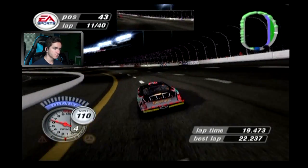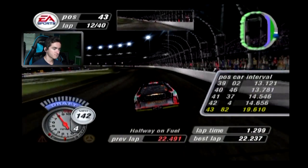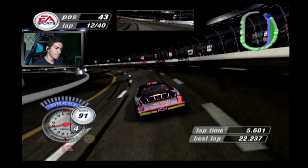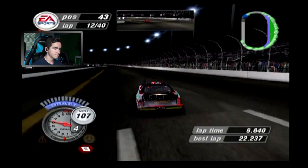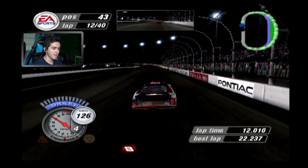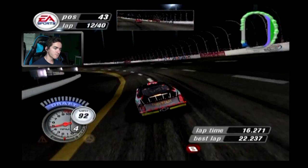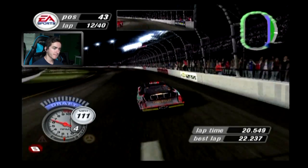Dale Earnhardt Jr. is still the race leader, as I see in my mirror, and Tony Stewart's second. Halfway on fuel. Oh my god. Look how slow I am. I'm the slowest car on the track. This is so frustrating.